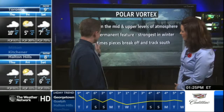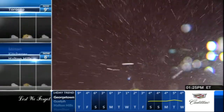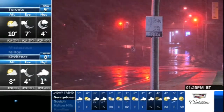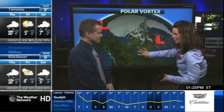Okay. But it sometimes breaks into pieces. It's not always a single polar vortex. Sometimes it has multiple pieces, and sometimes one of those pieces will come pretty far to the south. So that's the idea, that it's always up here. We have these semi-permanent areas, these vortexes, but then chunks of it can actually dive south.